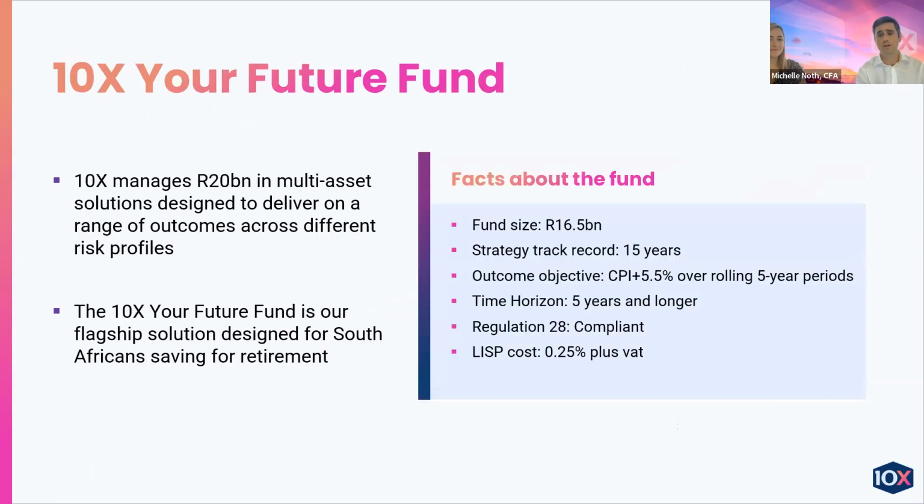So just to finish off and wrap up, we've got a 15-year track record with this strategy. It was previously only offered internally within broader 10x wrap products, but we are really excited to take the strategy out to market in terms of broader distribution channels and make this fund available for use in many different client solutions and portfolios. There's about 16.5 billion in the fund, which makes it one of the larger multi-asset funds in the category.